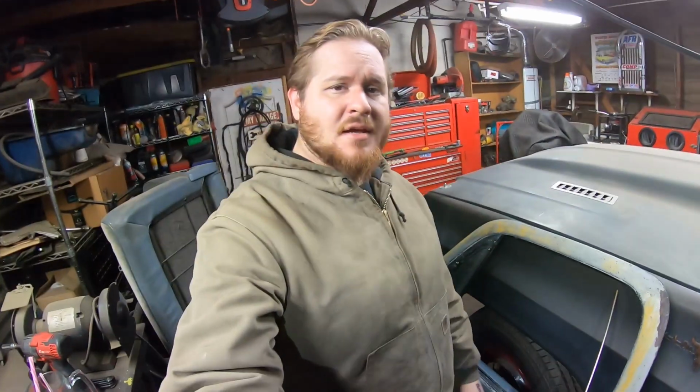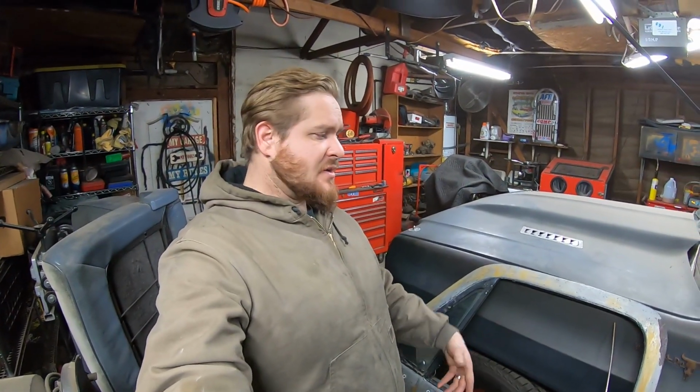That's one door down. I'm going to skip the part where I do all the same thing to this one, and hopefully skip to the part where Cody and I have it on the truck so we can get moving on something else.